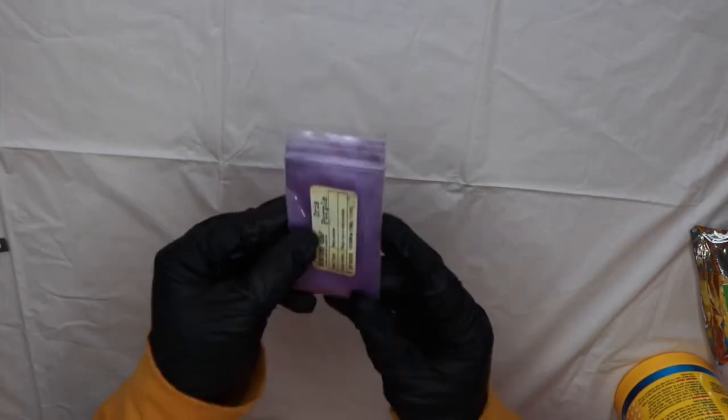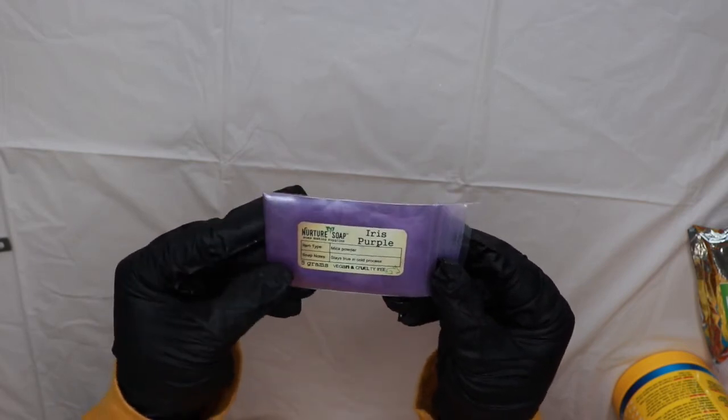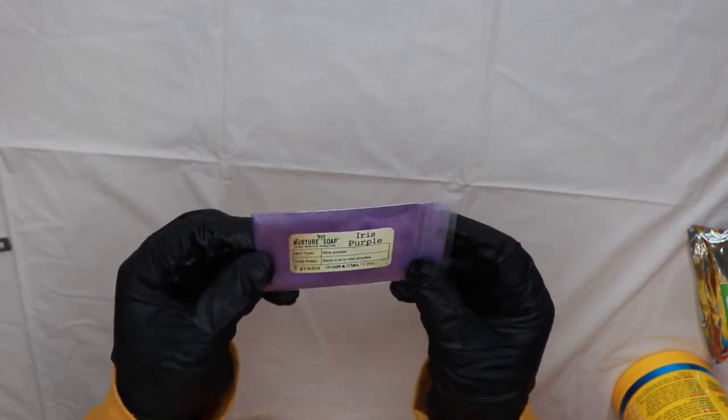For the lavender orange tablets, I will be adding iris purple by Nurture Soap. It has a nice soft purple that will match the lavender scent. And these are all vegan and cruelty free.